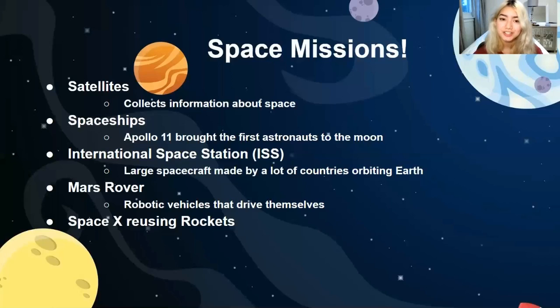Next, we have the International Space Station, also known as the ISS. It's a large spacecraft made by a lot of countries that orbits Earth. So it serves as a home where astronauts live. The space station is also a science laboratory, so they do experiments up there. Several countries work together to build and use the space station. In fact, Canada put the Canada arm on the space station, and you can see that on the $5 bill. And Chris Hadfield, the astronaut I showed you earlier, spent a lot of time on the ISS.